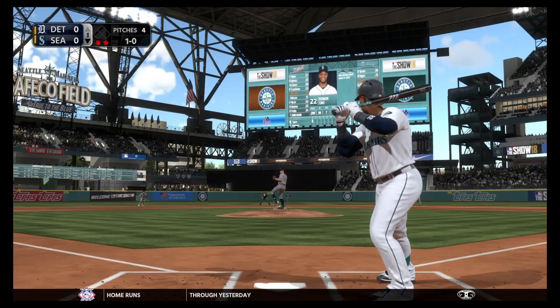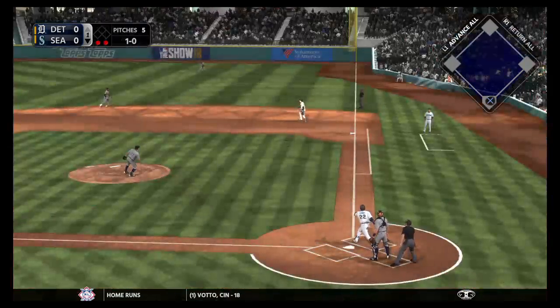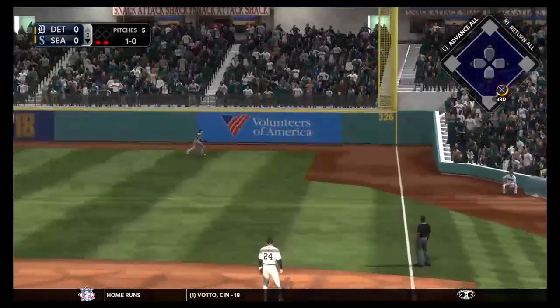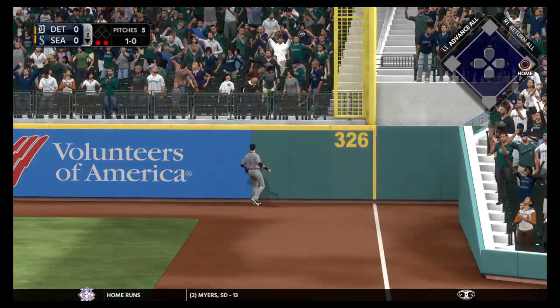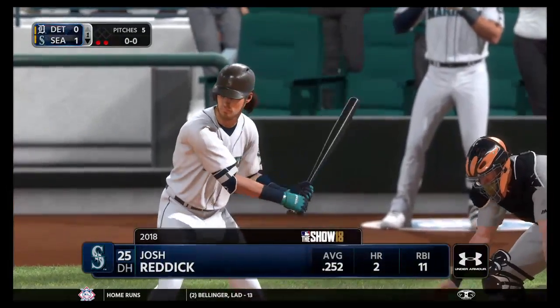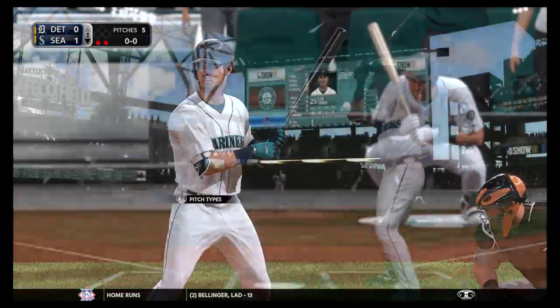Zimmerman steps into the windup, 1-0 on its way. A swing and a shot hit down the corner. And that ball will stay fair, and it's gone. A home run.